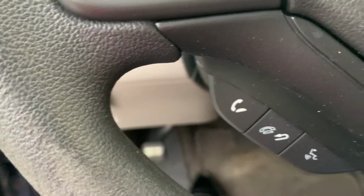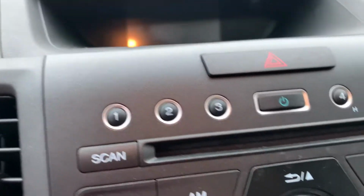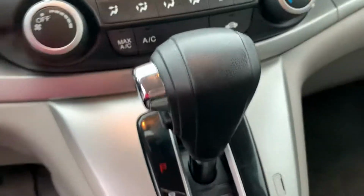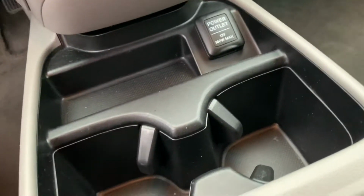Here's your Bluetooth right here, cruise control. Here's your media center, climate control, and a great space right here for putting all of your stuff in.